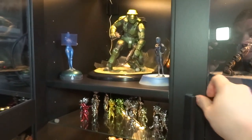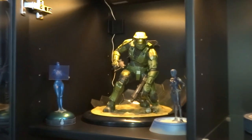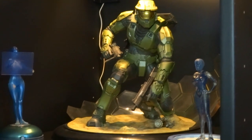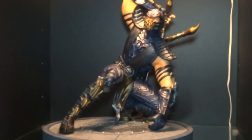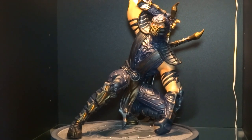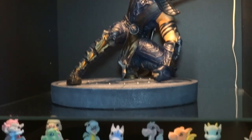Going back to the figures, you got the Master Chief and Cortana with a little bit of light up action in this one, actually, because it's all black, because you wouldn't see anything. But yeah, I think Kotobukiya, Master Chief, Cortana, a Goomba also in the back. Psycho Collectibles, Scorpion for Mortal Kombat 9, I think? I'm not sure anymore. Cool design though. And there's some fluffy dragons.